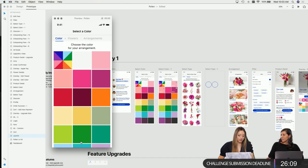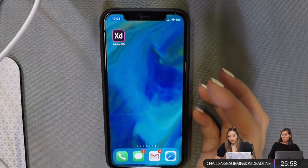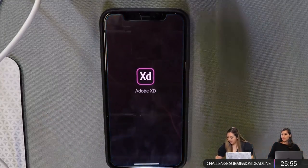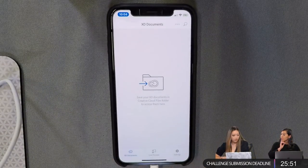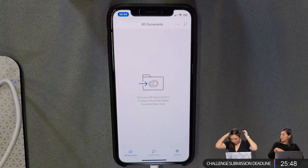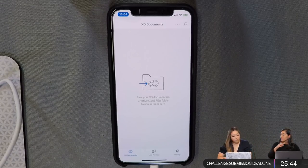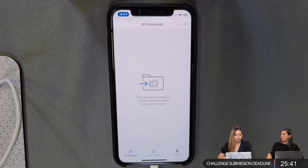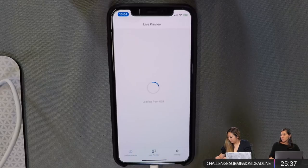Should we try it on the phone? Yep. Let's see what it looks like on the phone. Obviously you need to download the XD app first, and also you have to plug it in to your computer. Actually, if you add the file to CC Files, Creative Cloud Files, you don't need to plug it in. But you need to have an internet connection. This is the quicker way, but you can do it both ways.